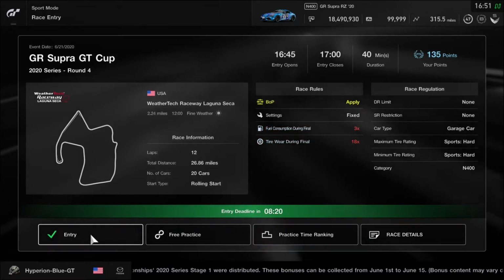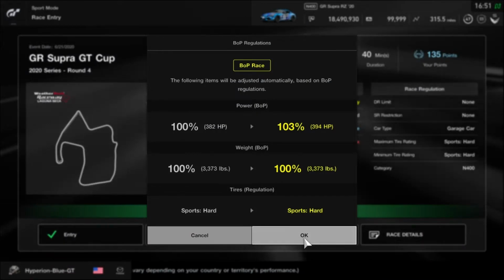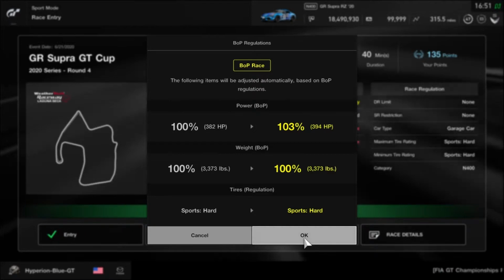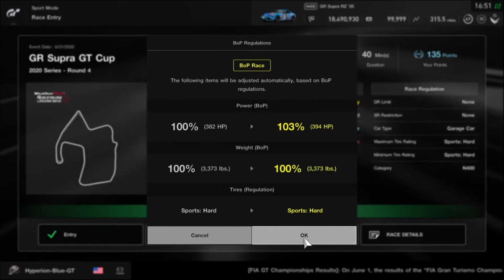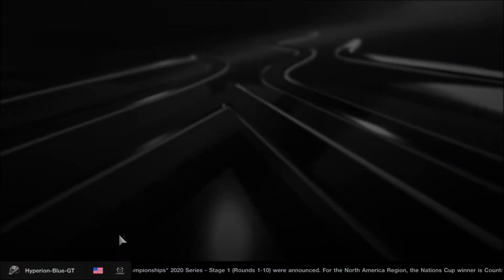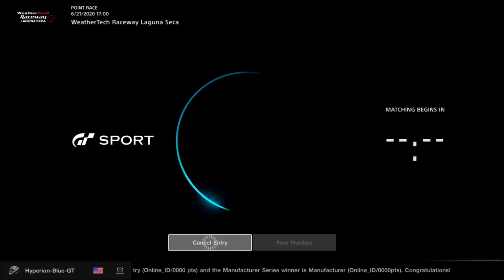So better make sure to get prepared, because the balance of performance regulations will be set automatically with a power increase of 3%. Knowing the braking points is going to be very important, so we're going to need perfection for a good clean race, and always have a best time out there before we take on the Corkscrew.